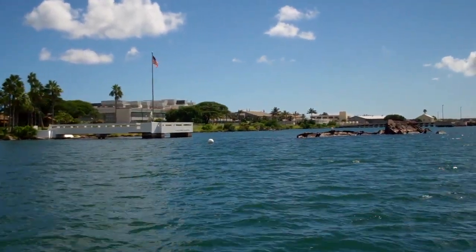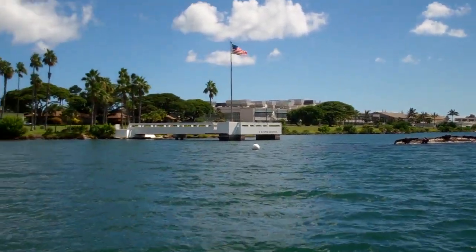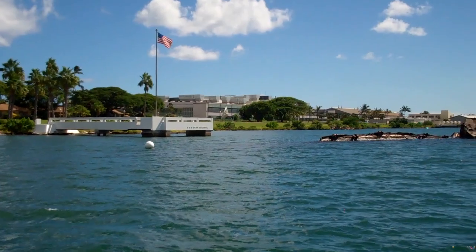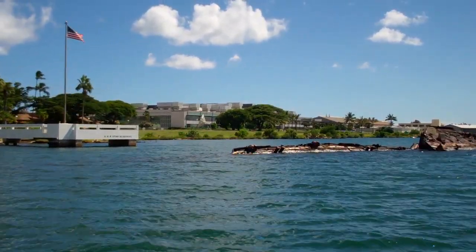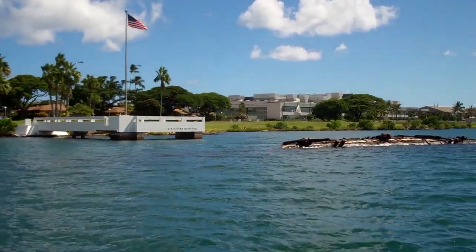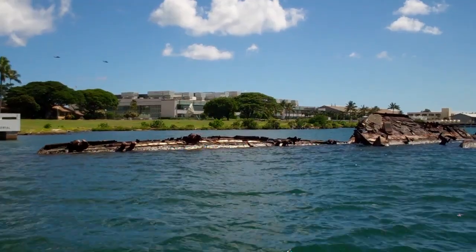The USS Utah Memorial is also known as the Forgotten Memorial. Since Ford Island is still an active military base, it is not open to the public. The Utah Memorial was established in 1972 as a result of Utah Senator Moss, who actively campaigned to build a memorial to the 58 men who lost their lives when the ship capsized in the early moments of the attack.